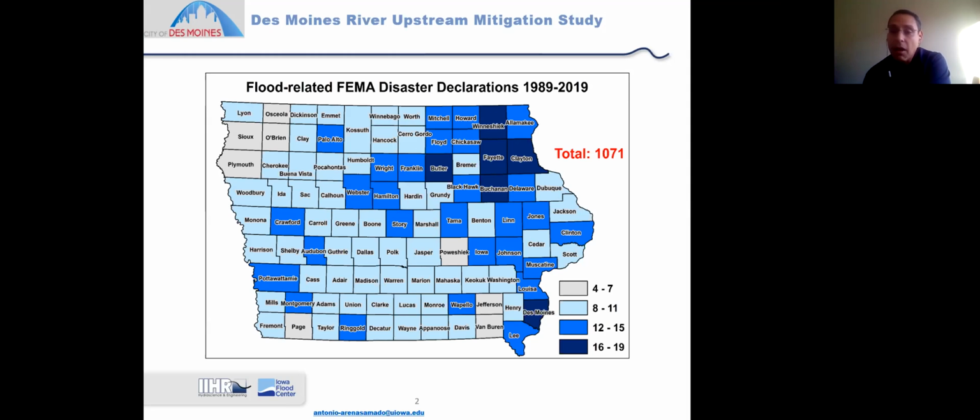The agency that keeps track of all those events and all those presidential disaster declarations is FEMA. They do a good job about keeping records, and those records are open to the public. I went to their database and searched for how many times counties in Iowa received or were named in disaster declarations just in relation to flood events. And I created this map with data from 1989 to 2019.